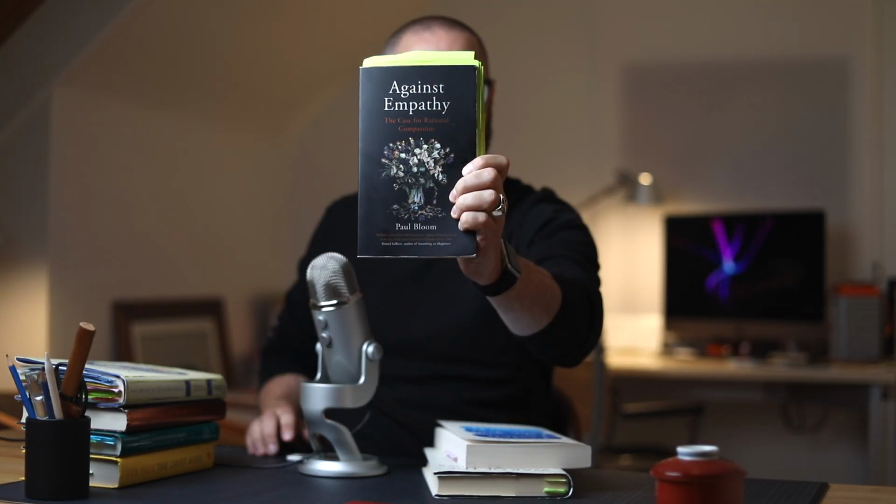The third book is called Against Empathy. It has not only a provocative title, but it also has well-researched content. The author shows us that, maybe contrary to our intuition, empathy is not always a force for good. Paul Bloom, the author, is not an evil man who wants to destroy what is good in people, but he is a psychologist and researcher who looks at empathy in a critical way, and he helps us, the readers, to get a deeper and more nuanced understanding of this concept and of its consequences.